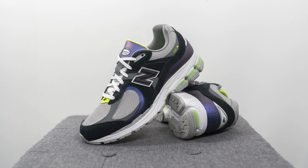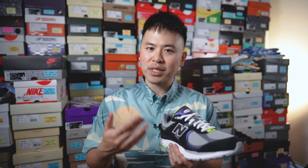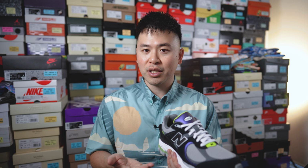Last but not least, in terms of the material quality and the craftsmanship on this pair. So first off, the material quality, I thought it was a mixed bag. It was a good thing that they opted to use genuine suede, these black panels here, because oftentimes we see with these 2002Rs or 1906Rs, a lot of them purely use synthetic materials. So by incorporating genuine suede, that was a nice touch. The rest of the materials though were all synthetic.